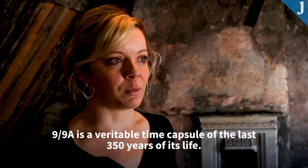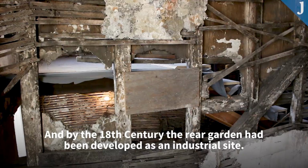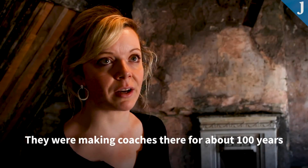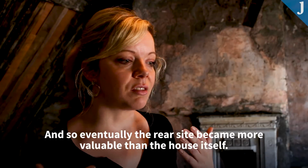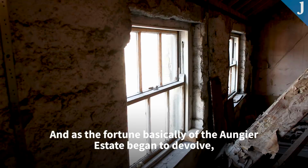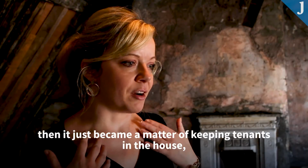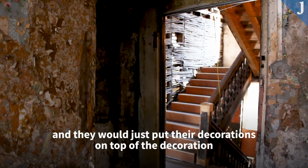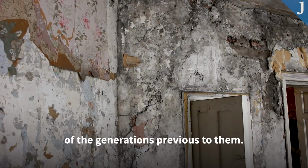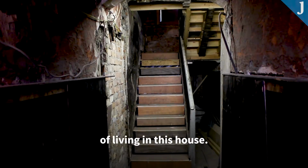998 is a veritable time capsule of the last 350 years of its life, and by the 18th century, the rear garden had been developed as an industrial site. They were making coaches there for about 100 years. And so eventually, the rear site became more valuable than the house itself. And as the fortune, basically, of the Aungier estate began to devolve, then it just became a matter of keeping tenants in the house, and they would just put their decoration on top of the decoration of the generations previous to them. And so what we have is a stratigraphy of 3.5 centuries of living in this house.